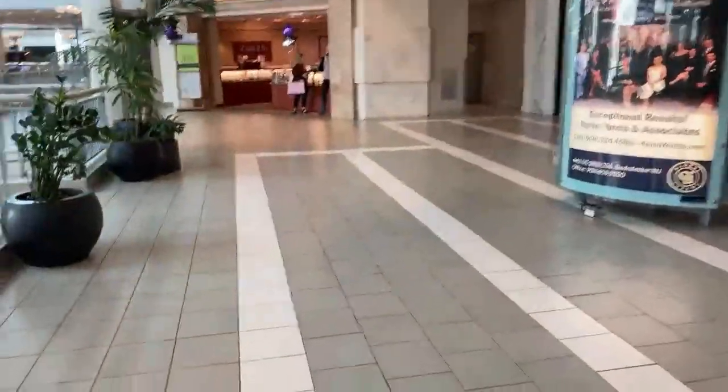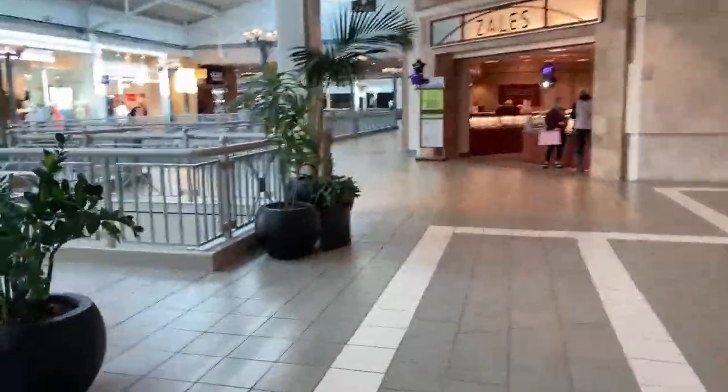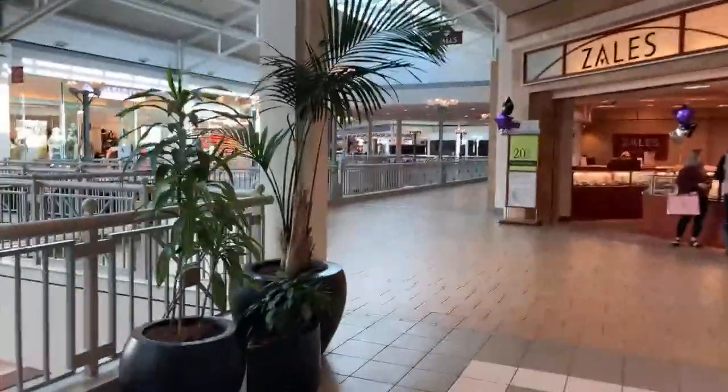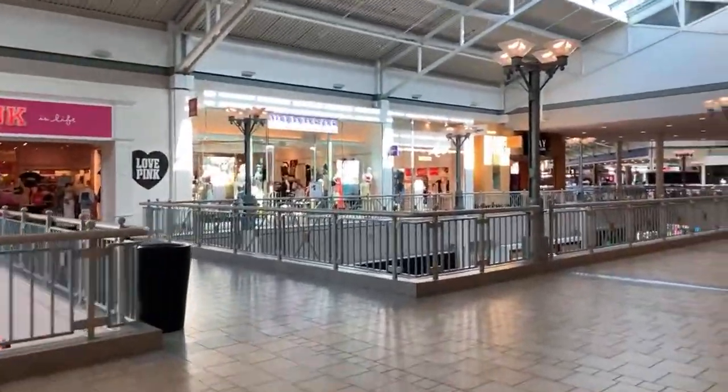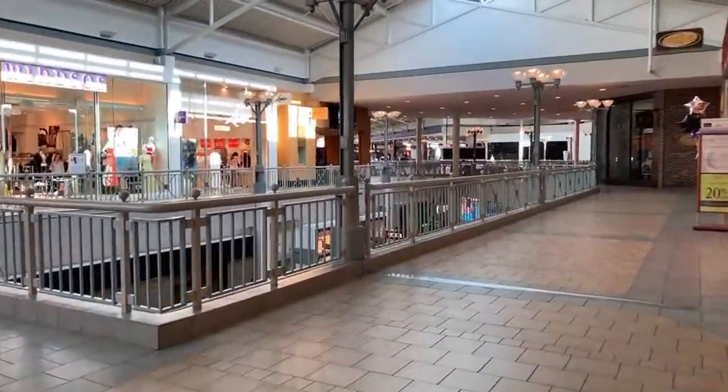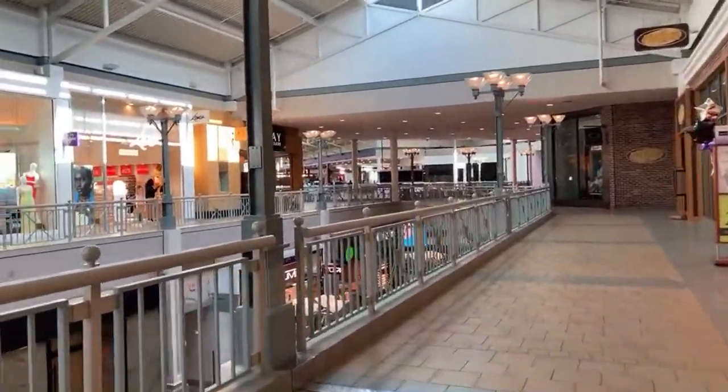I think the floors on this floor I'm gonna bet are newer, because the third floor is the only floor that has this style floor. The other lower two floors have the other style floor. And this mall still continues to do pretty well.